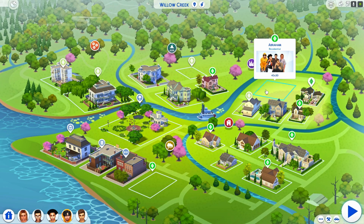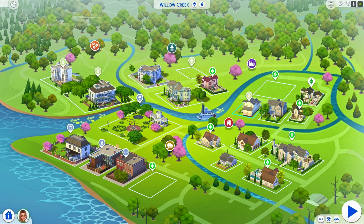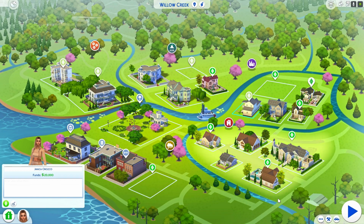I know, it's pretty sad. They don't have a house yet, but I'll work on it. I really will. But yeah, these are the guys. Braylon, Isaac, Jasper, Mark, and then Samir. But yeah, so they're all living in that household together. But I have to make them a house, and I will, I promise I will. But yeah, then this is JANICA OROZCO. She's just another single sim.